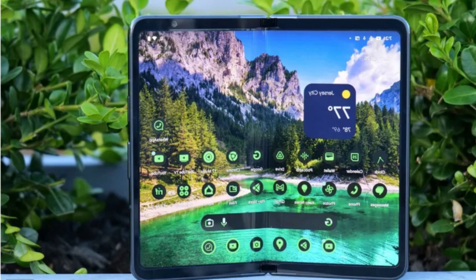The clear leader in large flexible phones is Samsung's Galaxy Z Fold line. However, it automatically holds that title outside of China. Google has developed a foldable rival with the Pixel Fold that specifically solves some of Samsung's and other foldables' shortcomings.